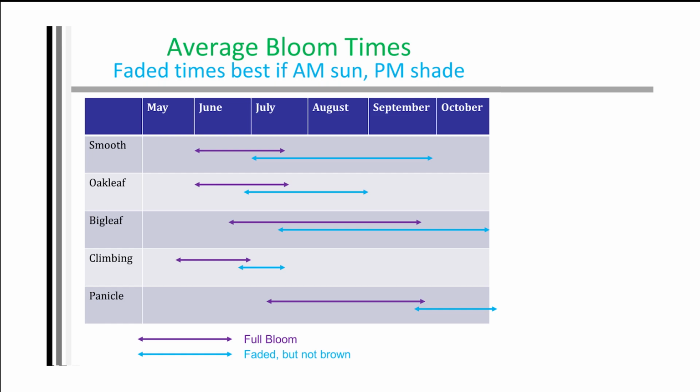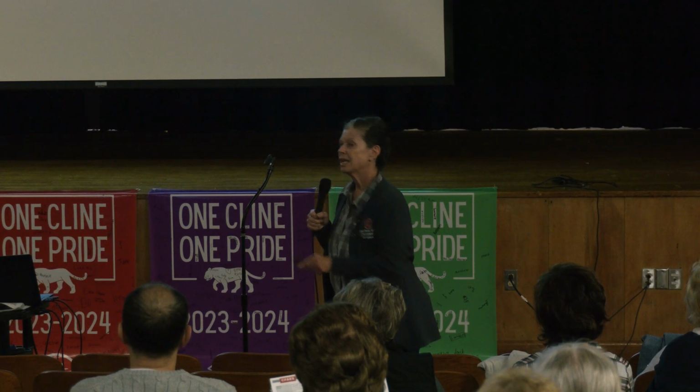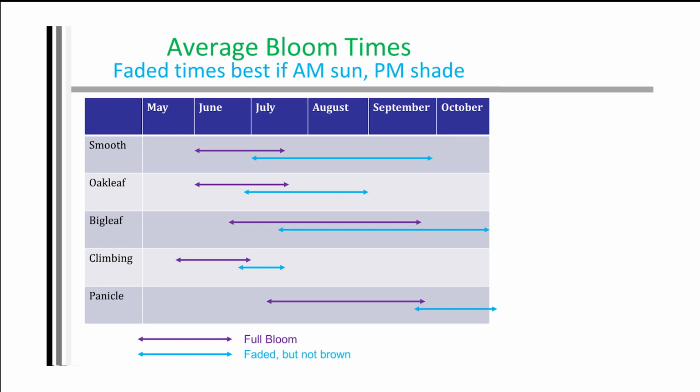So if plants are in the right place and they look good, these are your typical bloom times. So you start with smooth, they're earlier, but they're supposed to be blooming twice. And again, I'm going to talk about why you're not getting two sets of blooms. So they're supposed to bloom in the spring, the first time, and then again in the summer, the second time. Oak leaf will bloom June, and then big leaf will start blooming late June into September. Climbing hydrangeas bloom in May, June, and panicle starts in July and the rest of the season.